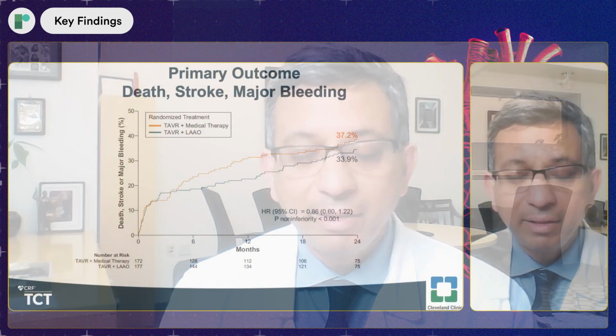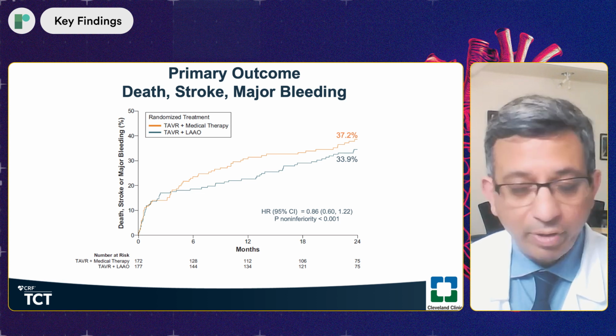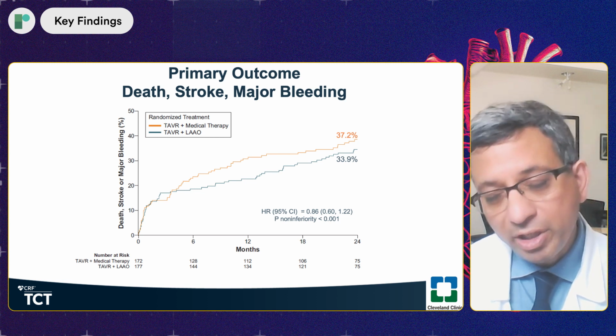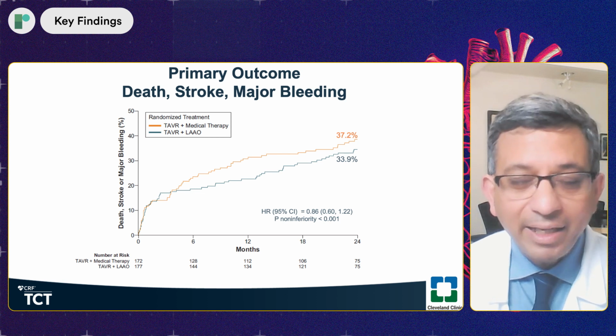So the most important finding was that, first of all, when we did the combined procedure, we had to use more general anesthesia. So instead of 30%, almost all patients had general anesthesia. We took about 45 more minutes to do the procedure. And there was about 40 cc of extra dye used. However, the chance of having any major complications like bleeding, and also kidney problems, was no different compared to single procedures. So if you need only TAVR versus TAVR plus WATCHMAN, the combined procedure did not add an additional risk.